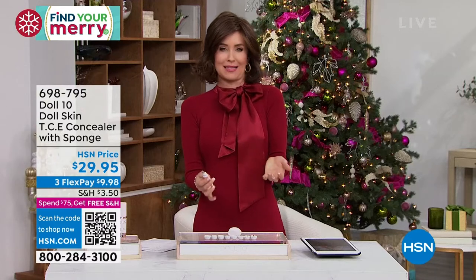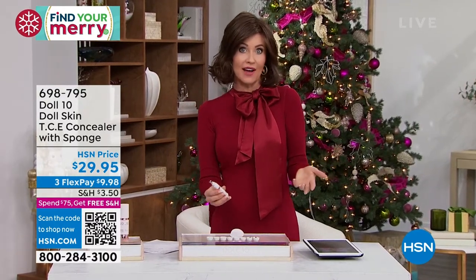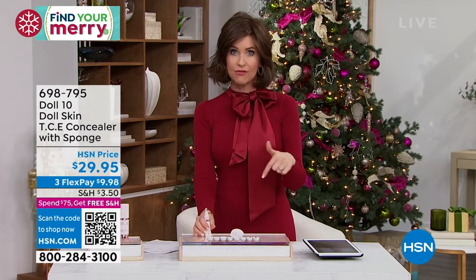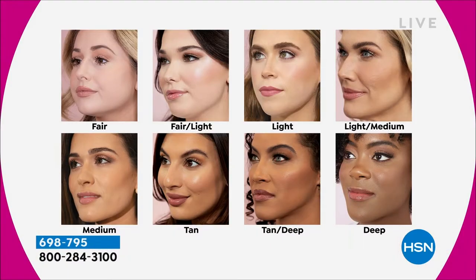It actually, when you put it on, you'll think, it's not possible. This isn't gonna cover my dark circles. How could this possibly reduce the look of the pores and the fine lines and wrinkles? It does, it will. We're already losing some of our shades, so I wanna go over the shades that we do have remaining. Whenever you see TCE concealer on HSN, you've got to grab it before we're sold out of your shade.